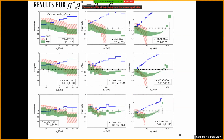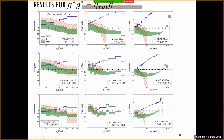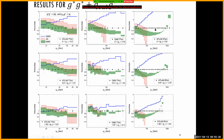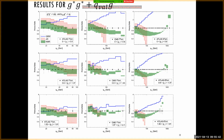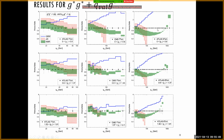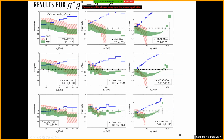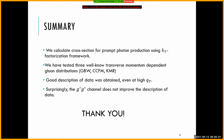Okay, and the second approach, the more complicated NLO approach, uses the same data sets, and as you see, the description of data is worse. At mid QT you have like a 40% difference, but at very small QT, in the small X regime, you have a good description of data with basically all three PDFs. This suggests you're below the result for quark-gluon. So the G star is smaller than the Q G star.